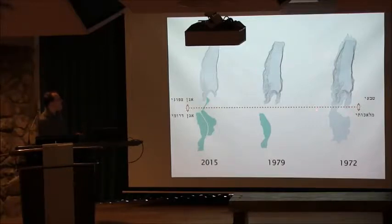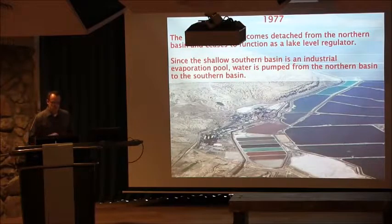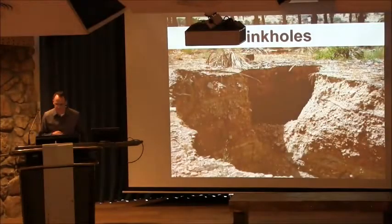On the southern part, we have another problem. It was very shallow, but at a certain point in the 70s, when the water level dropped too much, the two basins became separated, and this basin is now used as an industrial set of ponds for the salt industry, and it takes water from the northern basin. So we have actually a much worse problem in the northern basin, because it loses water not only through evaporation but also to the industry. In 1977, this problem became more severe when the two parts of the basin became detached, and now we lost some of the regulation of the northern basin. And this causes the sinkholes.